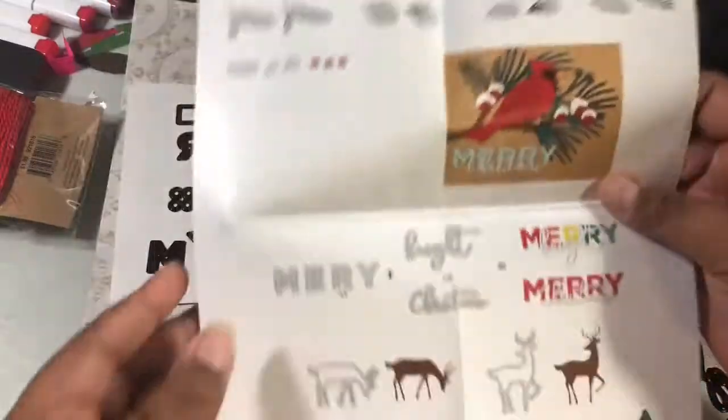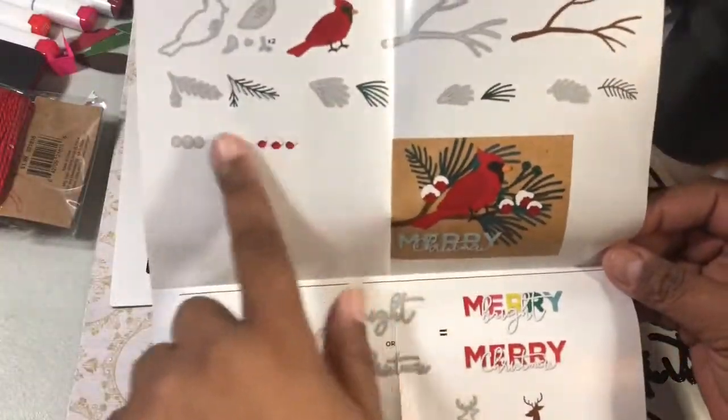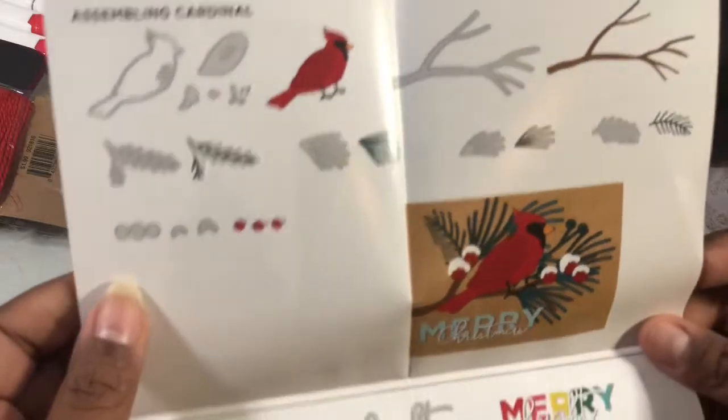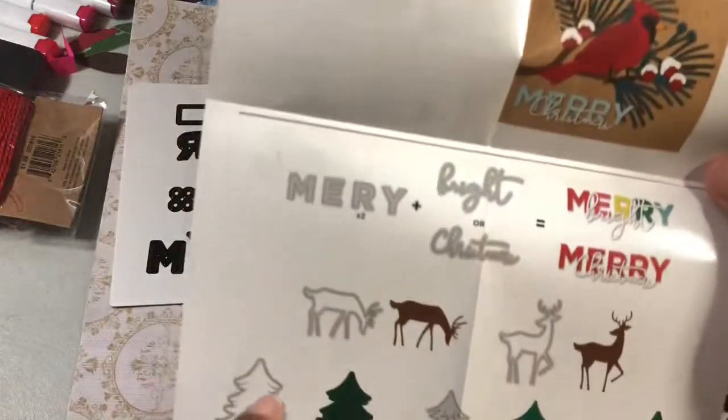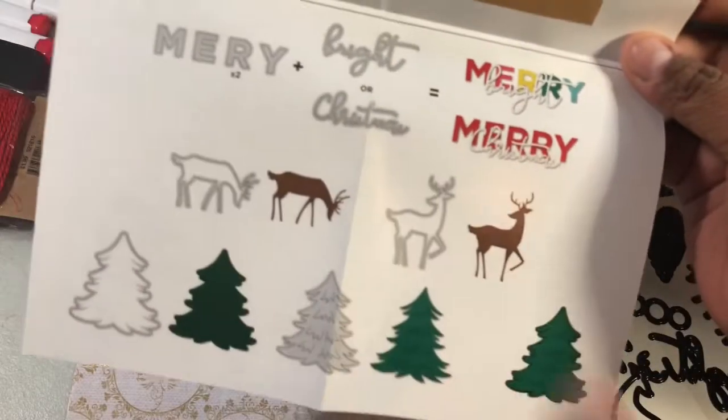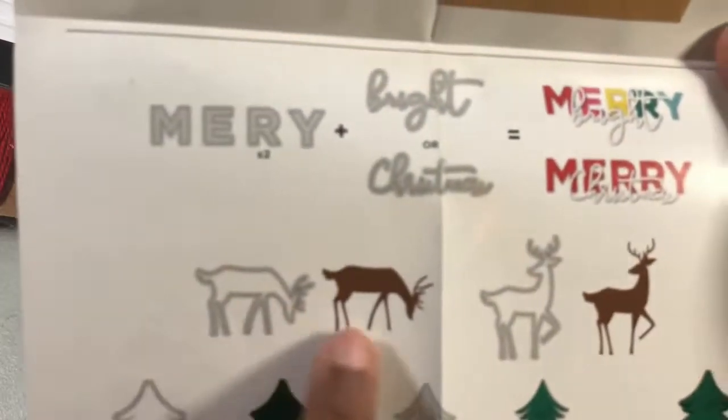And then on the back, you have the cardinal. It tells you how to put the cardinal together with some little berries. I'm always a sucker for these little things like that. And then look at these deer. I don't need another deer either, but look at them. Are they not so cute?